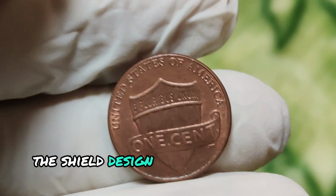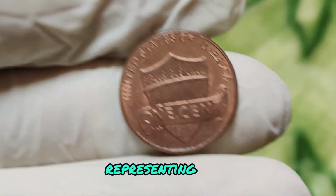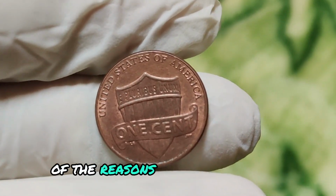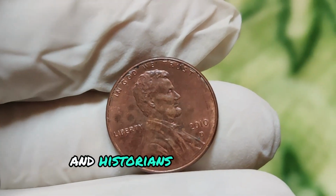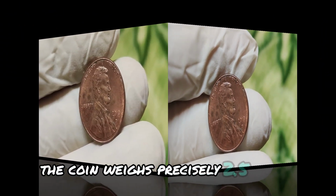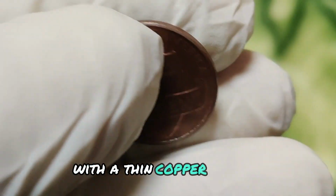The shield design was meant to bring a sense of unity and continuity to the Lincoln cent, representing how each state contributes to the collective power of the nation. One of the reasons the 2010 Lincoln 1-cent coin is fascinating to collectors and historians is due to its composition and weight. The coin weighs precisely 2.5 grams, and it's made primarily from zinc, with a thin copper plating.